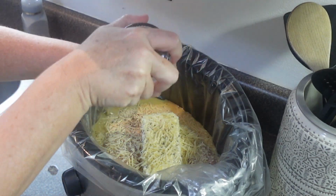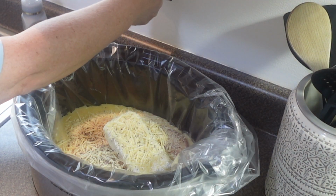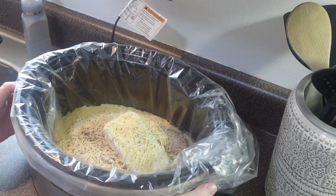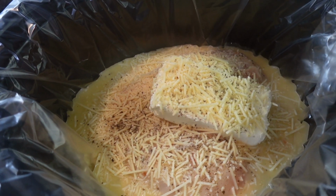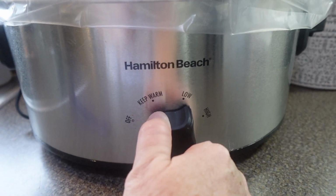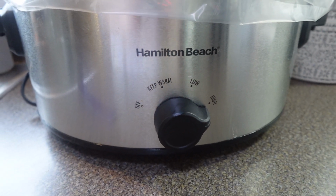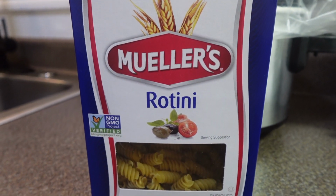So once you have all of this together, you're going to go ahead and add your lid, and then you're going to put this on high for 4 hours. You can definitely do this on low for 6, but if you're in a time crunch, you can definitely do this for 4 hours. So after you've gotten to about your 3 hours and 45-minute mark, go ahead and get your pasta started on the stove.